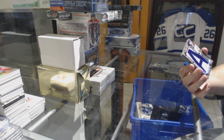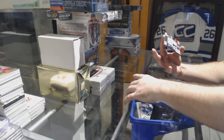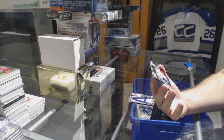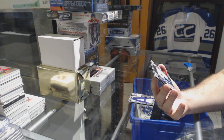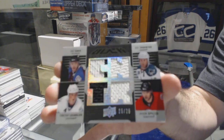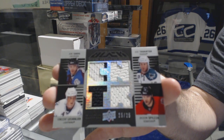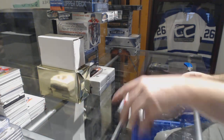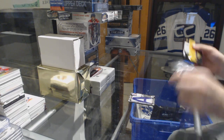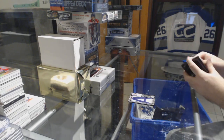We've got a rookie Letterman numbered to 399 for the LA Kings of Danny Taylor. A quad jersey numbered to 25, which will be randomed between Columbus, Colorado, San Jose, Ottawa, and Tampa. Jason Spezza, Joe Thornton, Joe Sakic, and Vinny Lecavalier. 25 of 25.